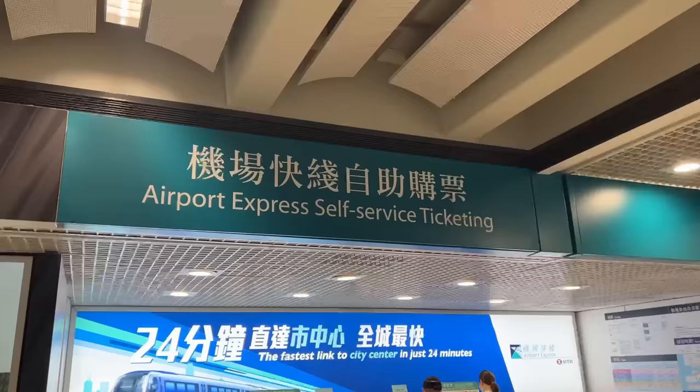When we arrived sa airport, the first thing I did is nag-purchase kami ng airport express train. Supposedly, sa Klook ko gagawin yun, pero nakalimutan ko. So, hindi na siya available same day sa Klook. So, doon na lang ako nag-purchase sa airport mismo. And we paid 210 for the both of us. So, 105 per person. And it's the fastest way to travel from Hong Kong International Airport to Colon.